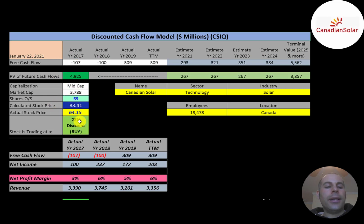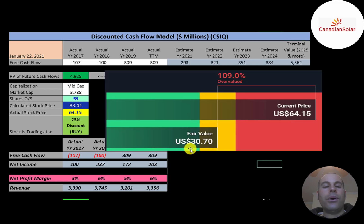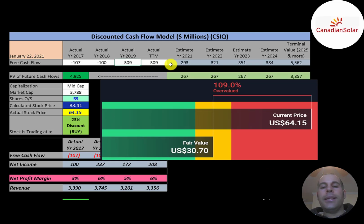And we get a calculated stock price of $83. They're trading at $64, so they're trading at a 23% discount. It's a buy according to the model. Simply Wall Street values the company at $31, so they're saying the stock is overvalued. They're saying it's a sell. I based a lot of my future free cash flow growth off of their 2019 free cash flows and off of analyst estimates. But apparently, me and Simply Wall Street are pretty far apart.